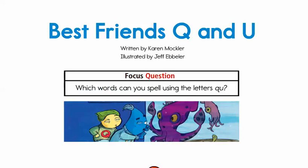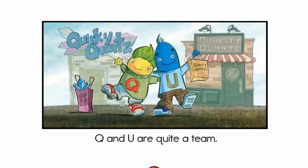Focus question. Which words can you spell using the letters Q, U? Q and U are quite a team.